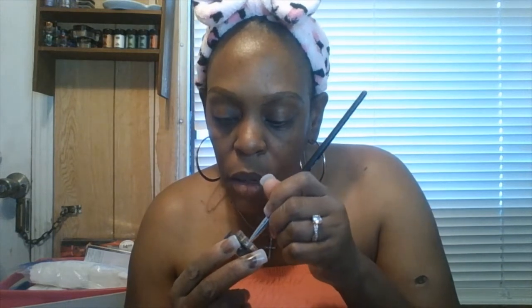So I take about that much just to start off with, actually about that much. And then I take my mirror again. You can use any mirror that you have in your beauty room or makeup room. And just fill it in like so. And that's how I normally have my eyebrows.